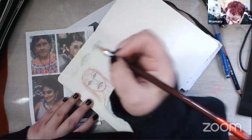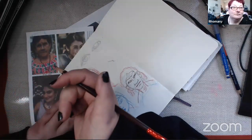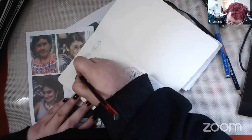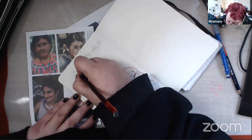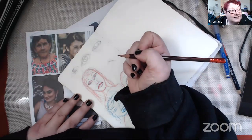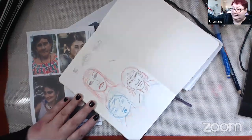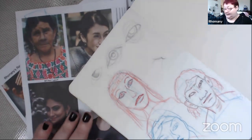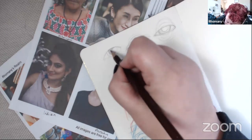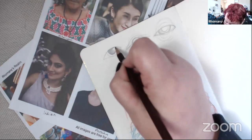So the way I do my pupils, and if you don't know of any other way of doing it yet, do this. It's fine. When I do my pupils, I always do them the same way. I do that bit of the circle, and then I just color it over like that. Let me bring it a bit closer so you can see a bit better. So I draw that bit of the circle, and then I just color it in.